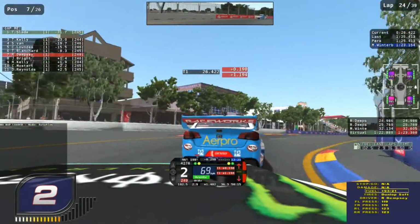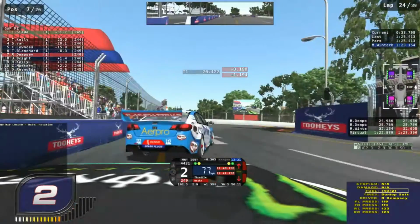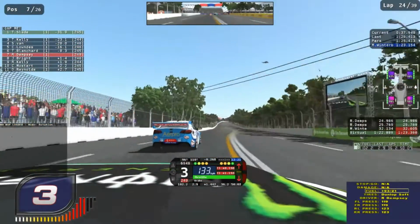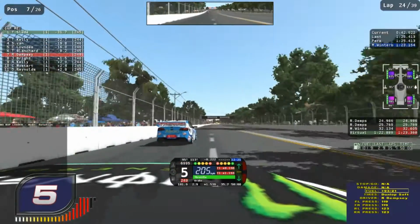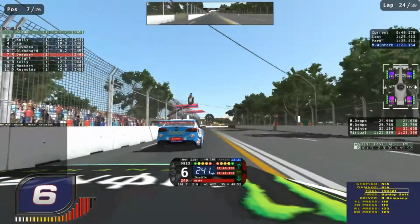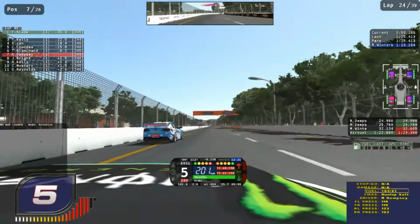Oh, the back end wants to step out again. I'm having to fight that back end so much that it wants to step out on the braking and take a lot of curb on that right hand side. It gets a better exit out of the corner, but we're not far behind. We're in that slipstream. We're back up into 7th place after the pit stops as well. All the cars in front have pitted, so we have lost a bit of time.